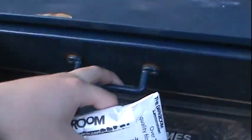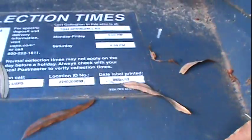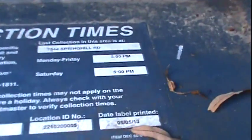So, all right, I'm going to go ahead and drop it in here, guys. Goodbye, and I will see you in a week. All right, it's gone. Post office should come and pick it up at about 2 p.m., which is pretty early. So that's good. Last collection in this area is 5 p.m.